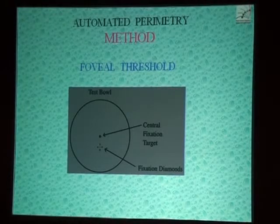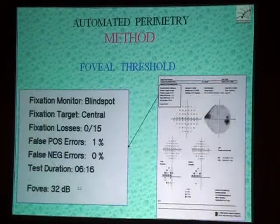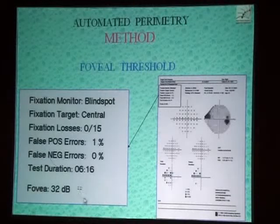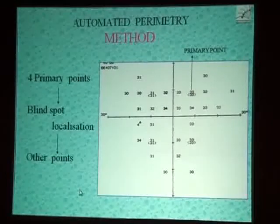Quickly, as to the method, the perimeter usually measures the foveal threshold first. Different contrast sensitivities and different intensity stimuli are used, and as the patient proceeds, we get the foveal threshold, which is presented just below the reliability parameters as a threshold value, and if it is abnormal there will be a shaded symbol. I will talk about this later on.